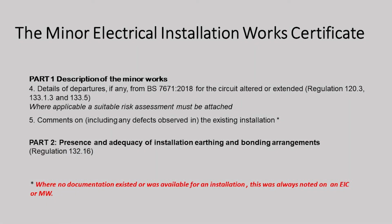A minor works is required in this scenario. Part 1, paragraph 4, requires details of the departure and a risk assessment to be attached. Paragraph 5 is for comments on existing installation. So, no CPC in the lighting circuit.